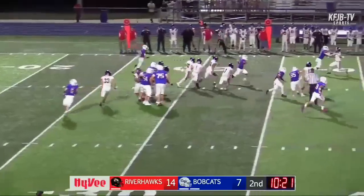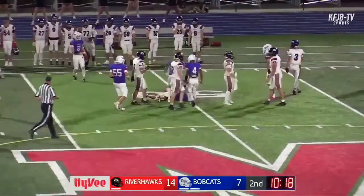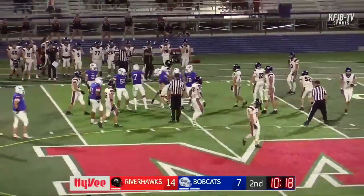And they fake the handoff to England. Niehaus keeps it himself. He's got big space. A 1st down, tackled near midfield at the 49-yard line. How about that on 3rd down and 5?